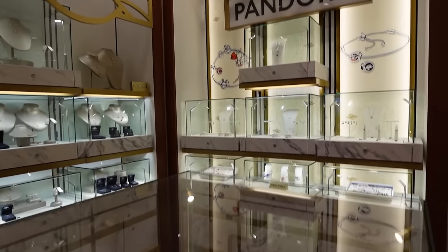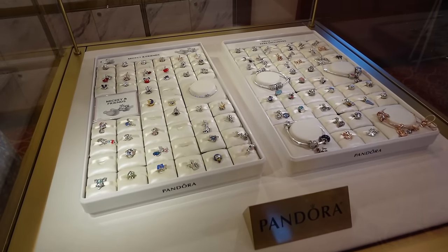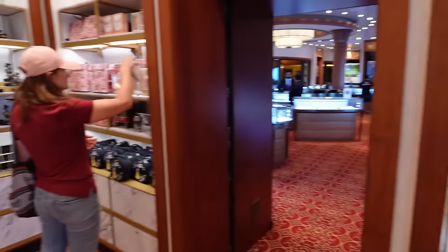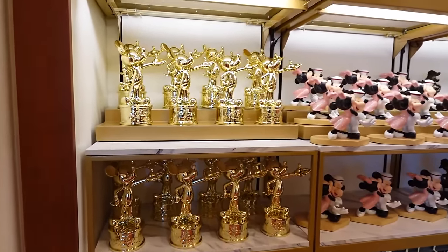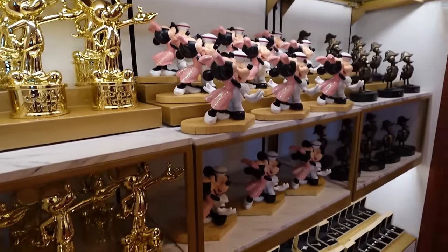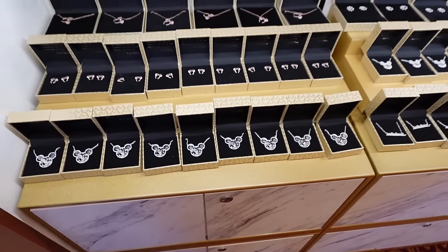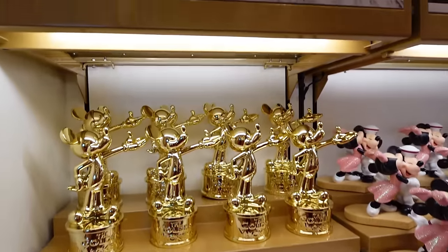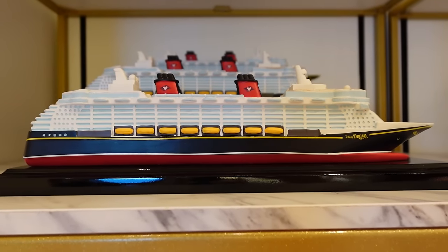And there's a Pandora section in here as well, with the park exclusive just down there, and Mickey and Friends off to the left-hand side. Sunglasses down here as well. And you get the statues. The Golden Mickeys. Oh, it was a really good show. I did enjoy that. Some more wonderful statues. Necklaces down there. Earrings. And look at that. Oh, that is beautiful. Imagine that on the mantelpiece.